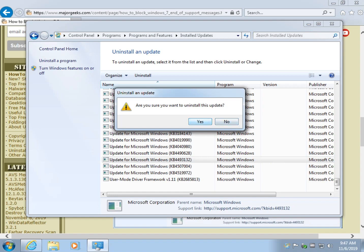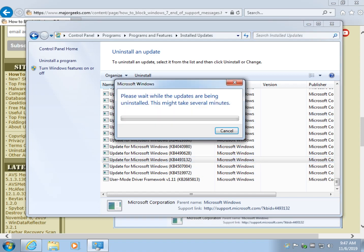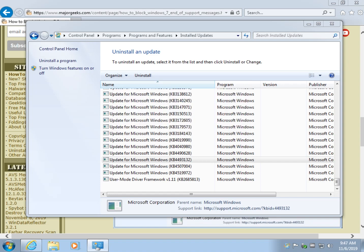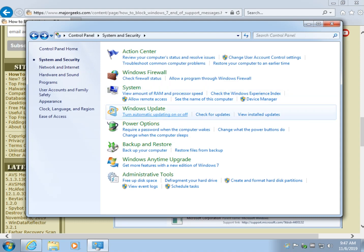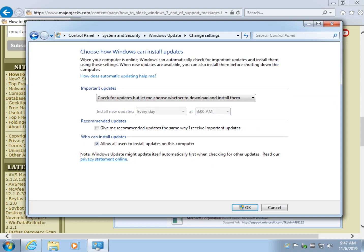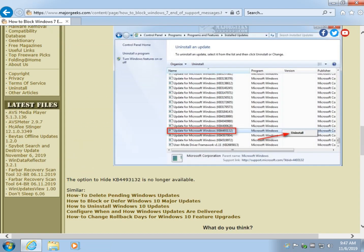And when you right click and you uninstall, just click yes, and that will be gone. Now, if I go back in and check for updates, again, it's going to show up, but we can opt out because we already went ahead and made our changes here, right? Cool. So now you won't get the end of support message, and you won't have to worry about it ever coming back again, because you just don't know.